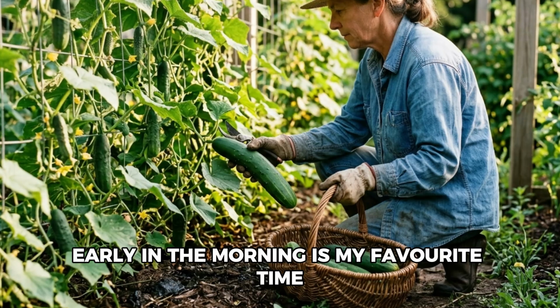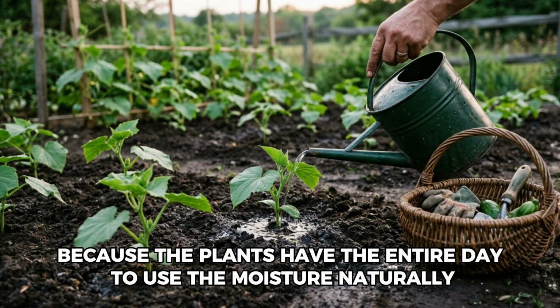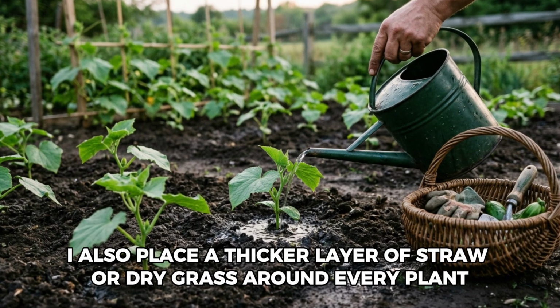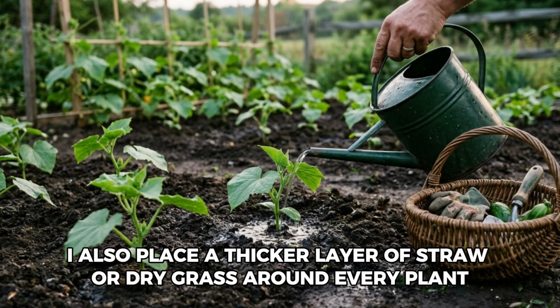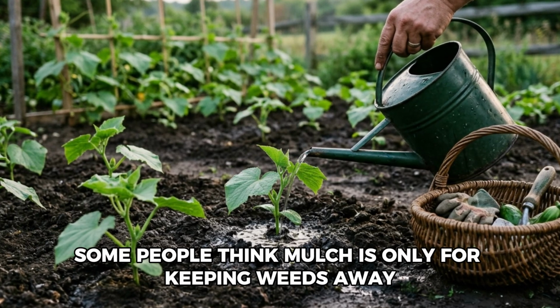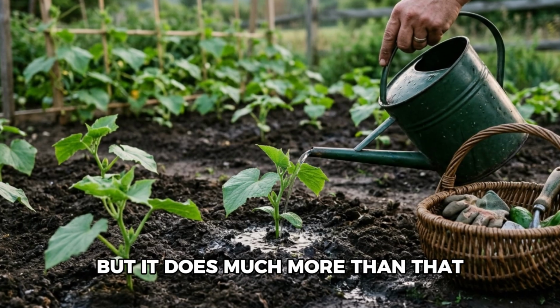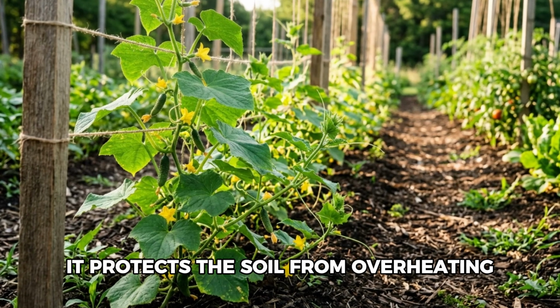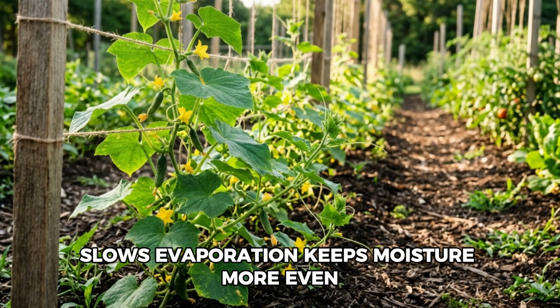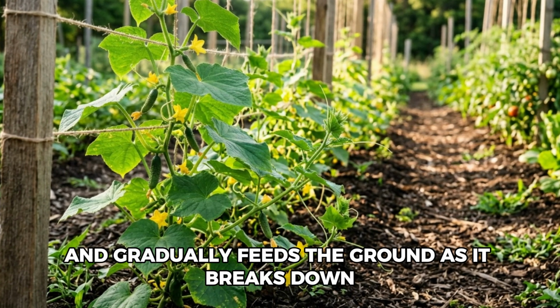Early in the morning is my favorite time because the plants have the entire day to use the moisture naturally. Around this time, I also place a thicker layer of straw or dry grass around every plant. Some people think mulch is only for keeping weeds away, but it does much more than that. It protects the soil from overheating, slows evaporation, keeps moisture more even, and gradually feeds the ground as it breaks down.